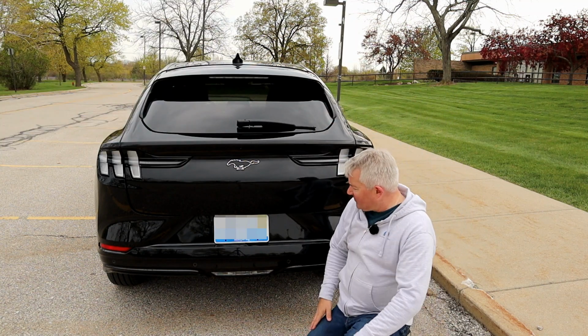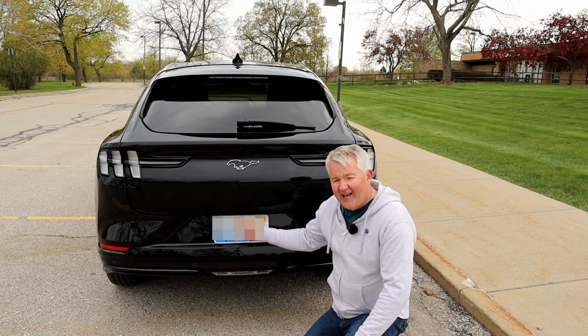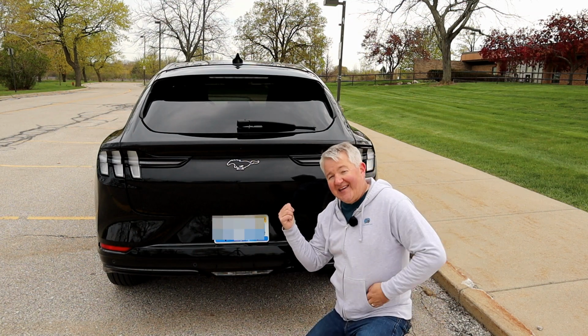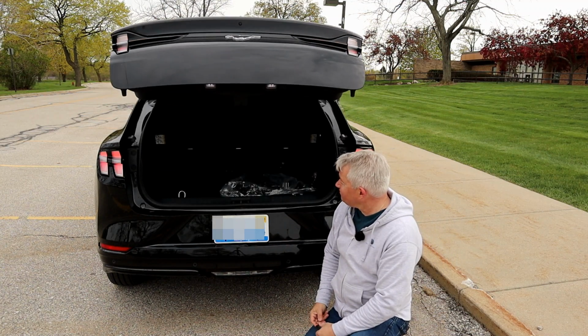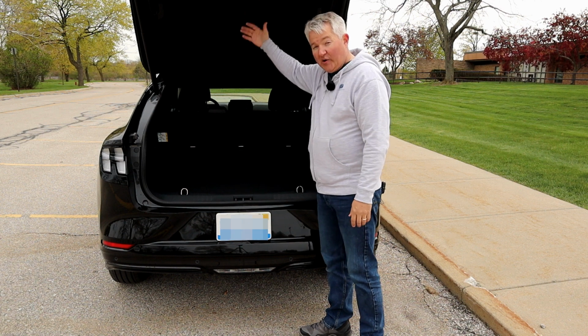It's interesting that Ford made the decision that there is no release here for the tailgate. If you want to open this, you have to do it with your phone app or from the display inside or from the key fob in order to open it. Now, once you open the tailgate area here, you'll notice on this Premium Edition, it comes with the cargo cover.